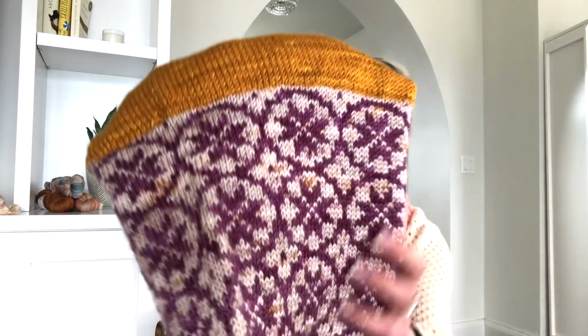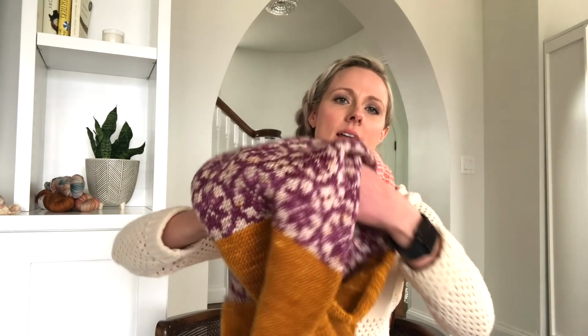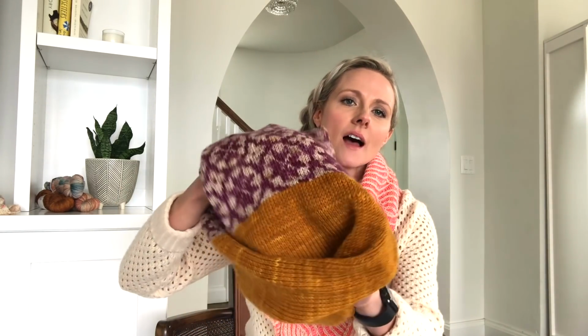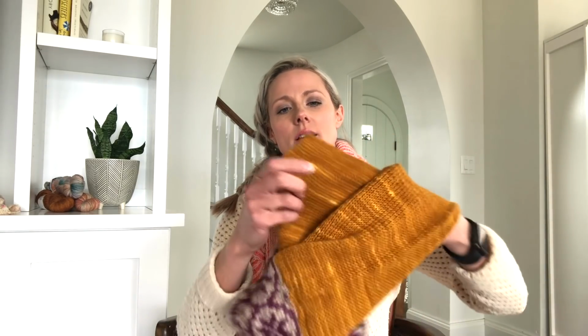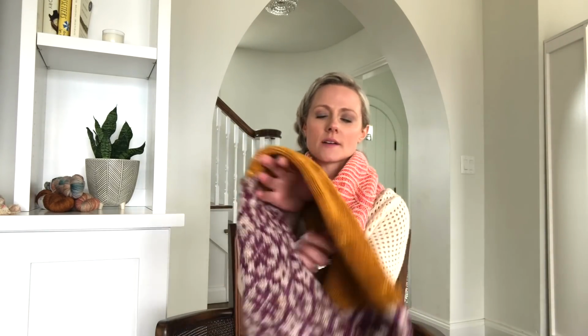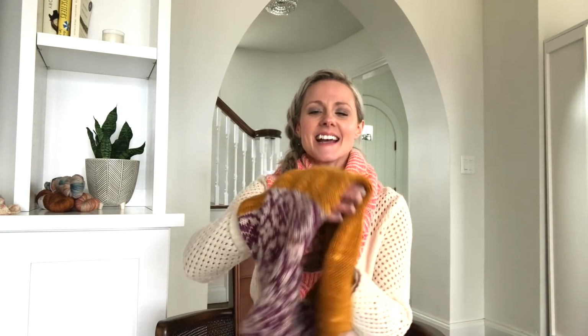If you did not watch my last episode, this is a colorwork cowl that's stranded colorwork, and it starts with a provisional cast on. So here's the seamless provisional cast on. Then you knit a couple repeats of the colorwork, and then switch to a solid, which is this beautiful Ken yarn solid, and then it is Kitchener stitched at the end to create this beautiful cowl. Now I did a little Mobius twist, is that how you call it? And the reason I really love the Kitchener on this is because it makes it completely seamless. You can wear it so many different ways. So here, I'm gonna try it on for you.